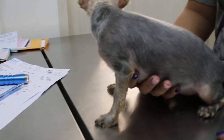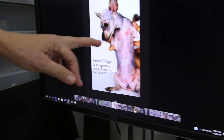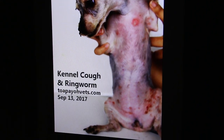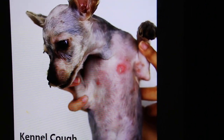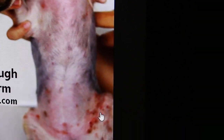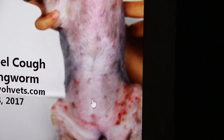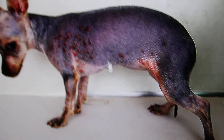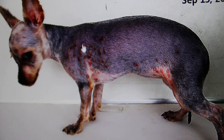So now we talk about the skin disease. When the dog came in, you look at the skin disease was already bad 16 days ago. You can see there are ringworms and bacteria. You can see the ringworm there. Ringworm, a lot. And then here also bacteria a lot. And you can see this is bad. Then you see the other side. So you see a lot of ringworms. And the owner came because of this ringworm.